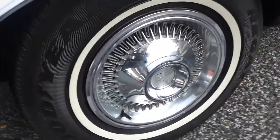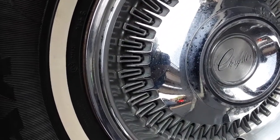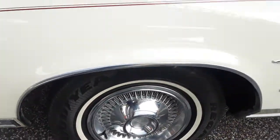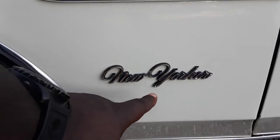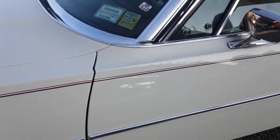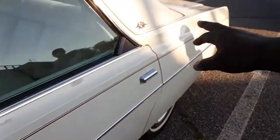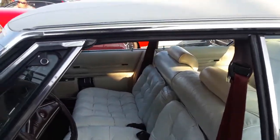All right, look at that. The center of that wheel cover says Chrysler in cursive. It's got good Uriatas, see? It's got that nice New Yorker script on there. Right? See, it's the Brougham, that's how you know, but overall, it's in real good shape.